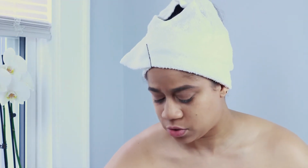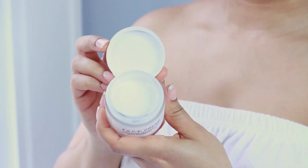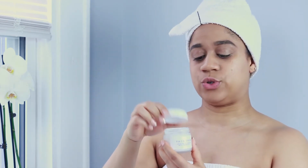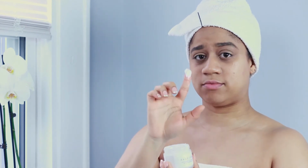After that, depending on your skin type, I do have a few different facial moisturizers. The one I love to use is called Face Cream. So F-A-C-E cream, and it's infused with primrose oils as well as lavender, chamomile. Again, a lot of soothing properties, especially if you have sensitive skin. Prime product for sensitive skin. So here you go. I just love the way it makes you feel, especially during the day when you just wake up. A little goes a long way.